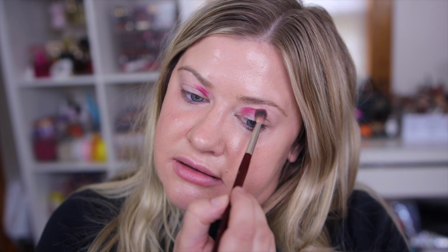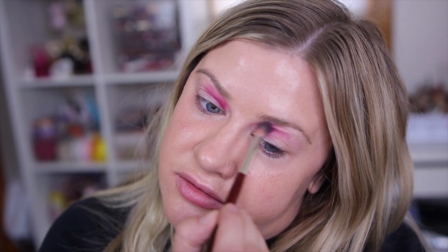I'm going to start the look off with Power, this berry color, and I'm going to use this in my inner corner of the crease at least, and just kind of blending that towards the center. Super pigmented shade though. Once that is all blended out, I'm just going to wipe this brush off, and I'm going to use this purple called Eldritch and place this kind of in the outer half, blending in a little bit to the pink.